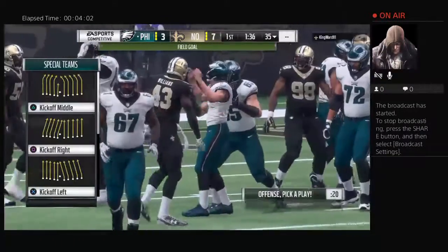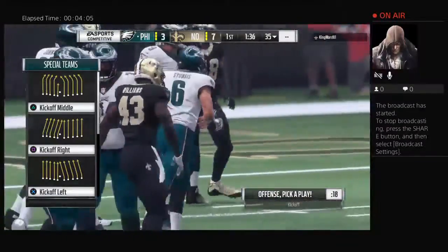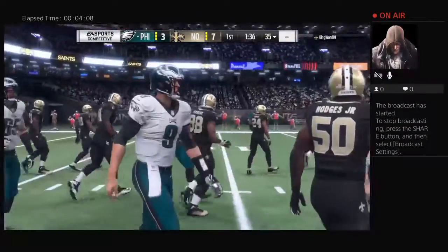And they are on the board, but still trailing. It's 7-3. And Charles, they get the field goal. Took them a dozen plays, though.